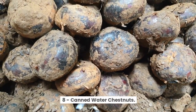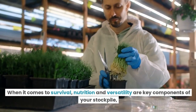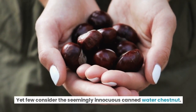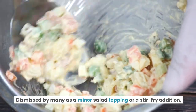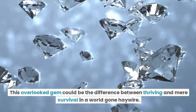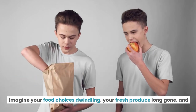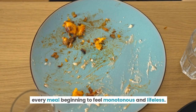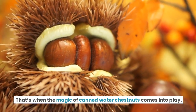8. Canned water chestnuts. When it comes to survival, nutrition and versatility are key components of your stockpile, yet few consider the seemingly innocuous canned water chestnut. Dismissed by many as a minor salad topping or a stir-fry addition, this overlooked gem could be the difference between thriving and mere survival in a world gone haywire. Imagine your food choices dwindling, your fresh produce long gone, and every meal beginning to feel monotonous and lifeless. That's when the magic of canned water chestnuts comes into play.